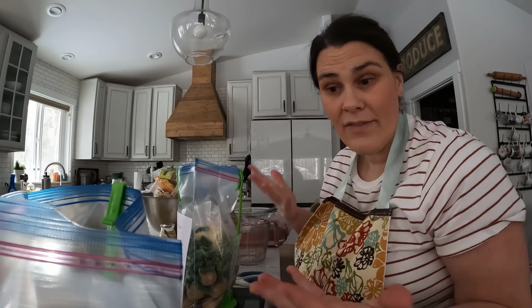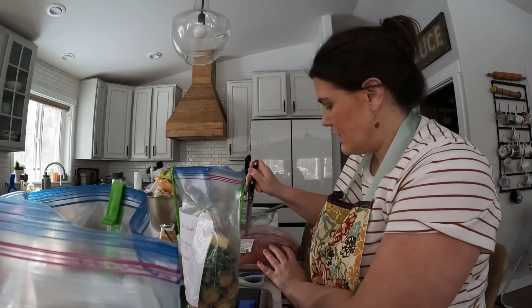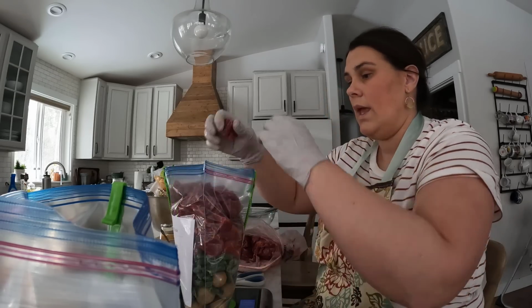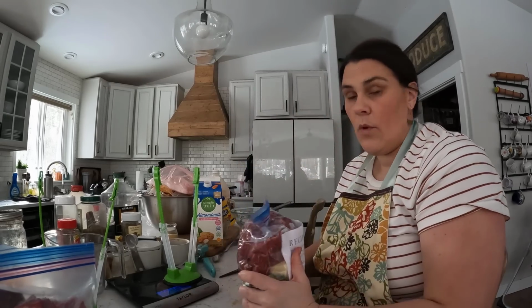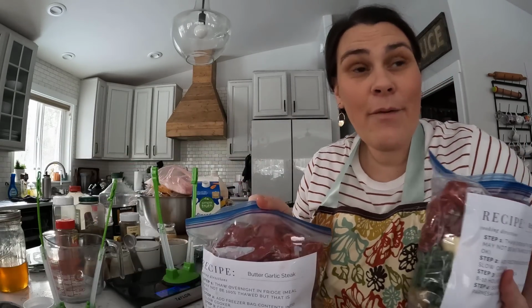I'm just gonna do half and half. So we're going for about 3 pounds of meat, which is extra, but this is what I found at the store. Okay, that is a full bag. That one is a chunk. Okay. Yay, round 2 is done.